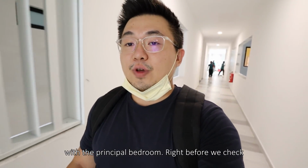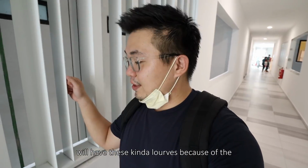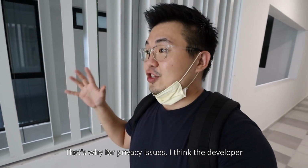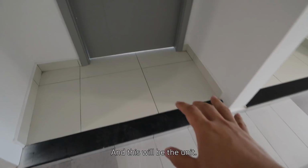Okay, right before we check out the unit, right, you realize that certain voids will have this kind of divider because of the orientation. Like that is the bedroom of another unit. That's why for privacy issues, I think the developer is thoughtful enough to actually install this. And this will be the unit.